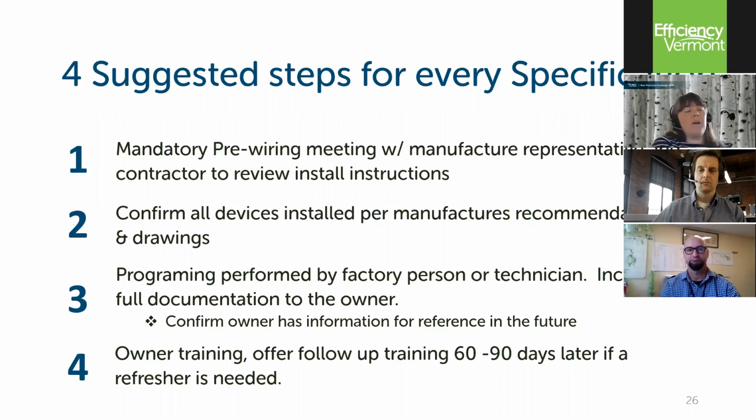So for every project, we have 4 steps that we suggest that you do if you're going to do these more comprehensive programs. Look at a pre-wiring meeting. So you want to have your manufacturer reps there, your contractors there, everybody to make sure that you've got things all detailed out. You want to make sure you have all your devices installed, all the drawings done up correctly. If you need new drawings, make sure that's part of your RFP.